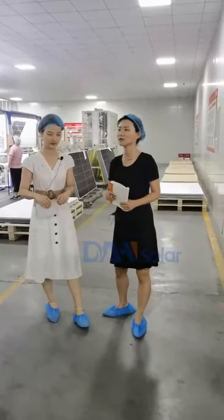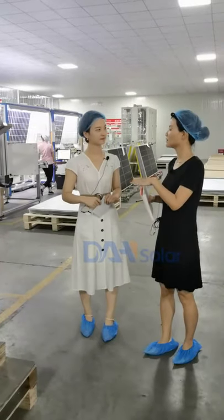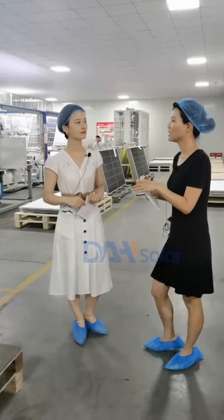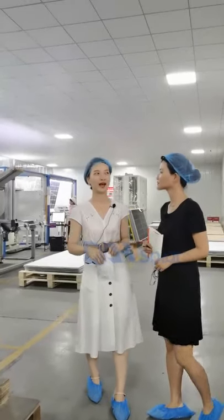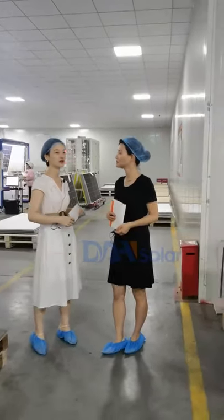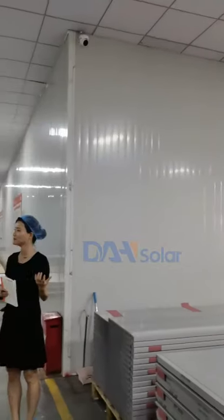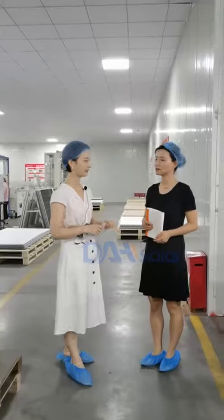If a customer has some urgent demand or fluctuating demand, for example in the peak season in winter they order a lot of solar panels, or in summer they order the cheaper solar panels, how do you handle that situation? Actually, normally we have around 20 megawatts in our warehouse. It's a big warehouse that can hold around one month of production capacity. So it's no problem. So your warehouse capacity is around one month of supply, ready to ship for urgent orders. Yes. Got it.